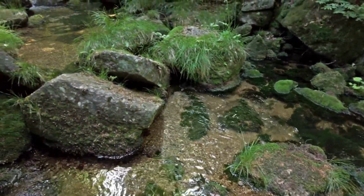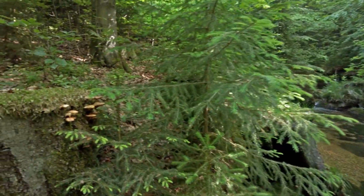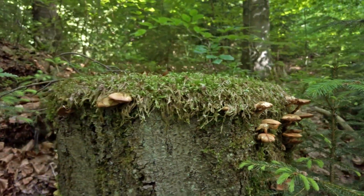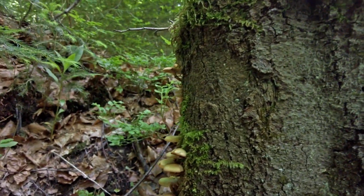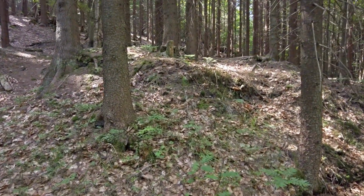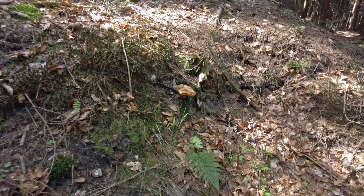It's a very lovely place here. And there are also some mushrooms here. I'm not 100% sure what they are. I'm getting closer to the car, and again, just on the side of a forest road, I have spotted this giant.